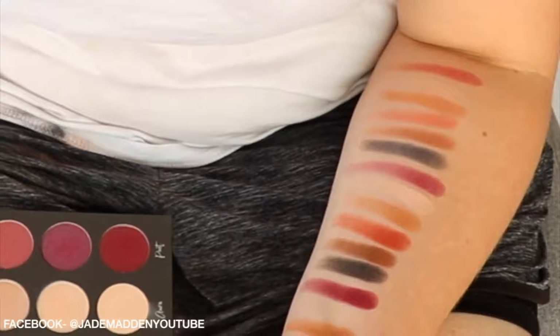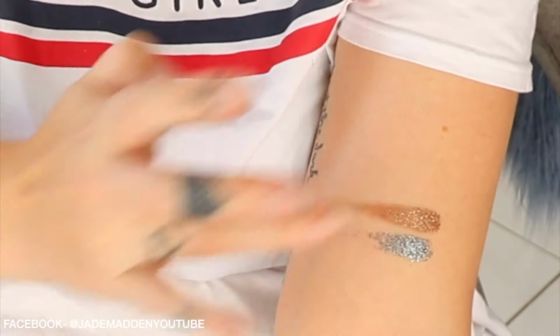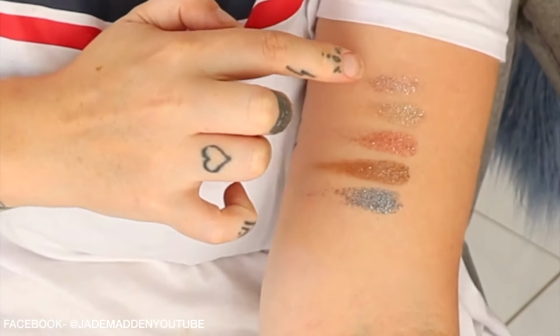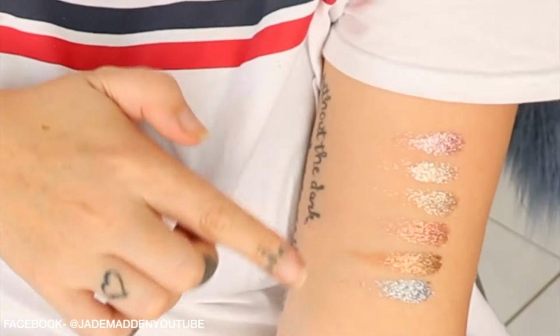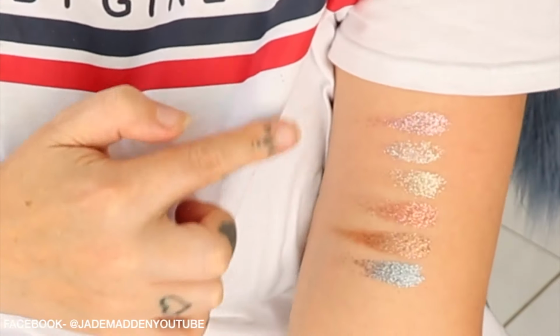Now we are onto the glitters. Got Memory, Ritual, these are beautiful. Story, Soothe, Aura, does have green. This has bits of green and bits of purple in it as well. Poet. So they are the glitters right here. How beautiful. And they do have a very glossy wet look to them.